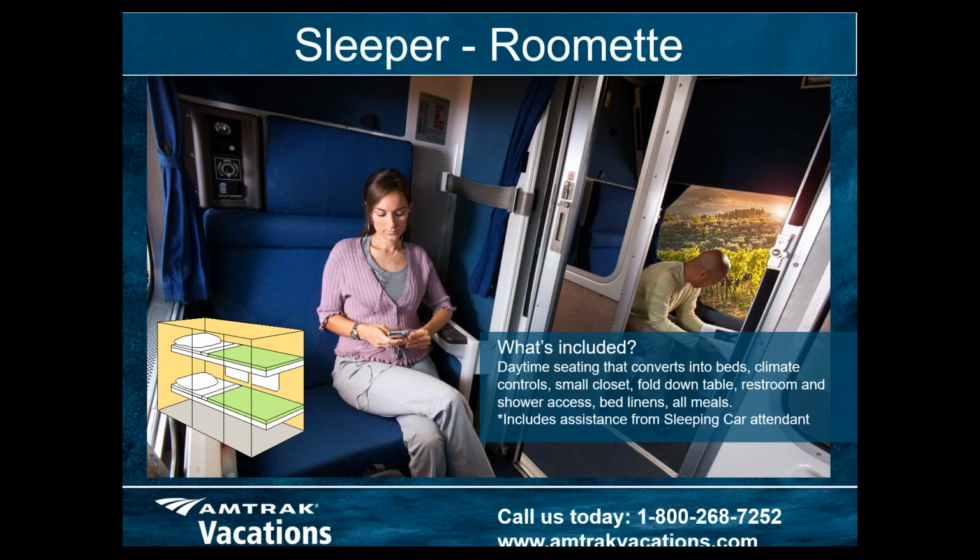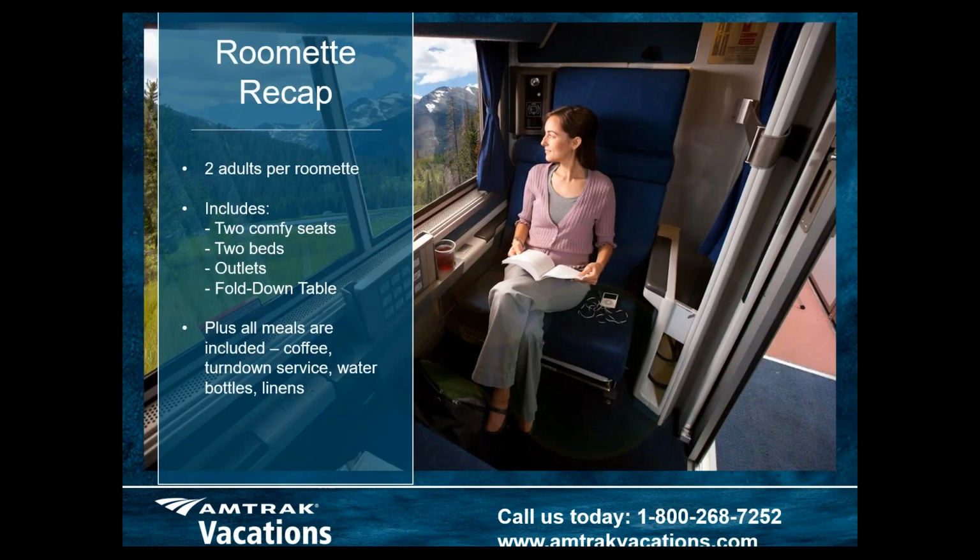Okay, but you know your clients the best. Obviously, a roomette is a great option. Again, most affordable, most popular. It includes 2 comfy seats, 2 beds, outlets, and a fold-down table. The seats turn into a bed in the evening. Plus, again, whether your clients are in a roomette or a bedroom, all their meals are included.